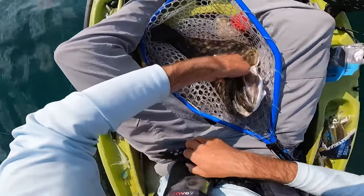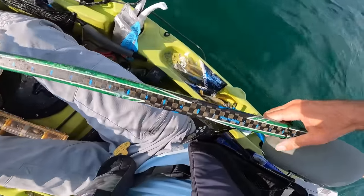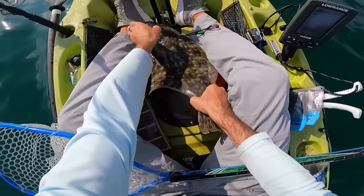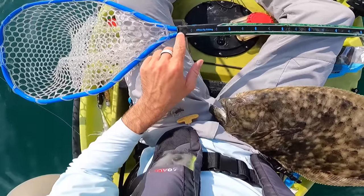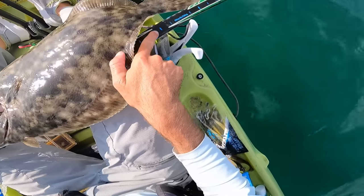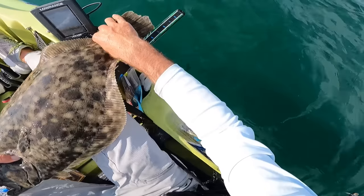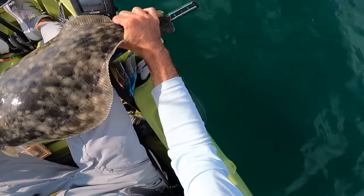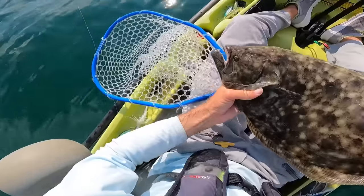All right, hook is out. Oh, whoa, whoa. Let's get a quick measure on this flatty. I can measure along my net here. So right there's 0. And right there's 17, 18, 19, 20, 21, 22, 23, 24. Let's close the mouth. Feels like a little shy. It's probably like 23 and a half. Sweet.